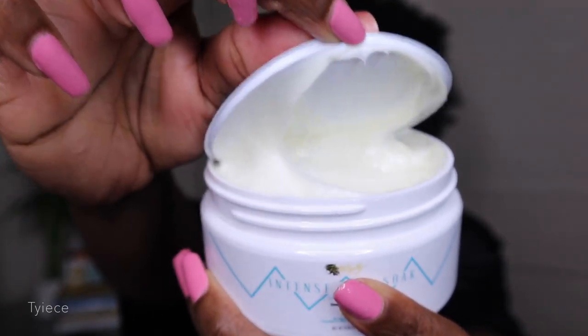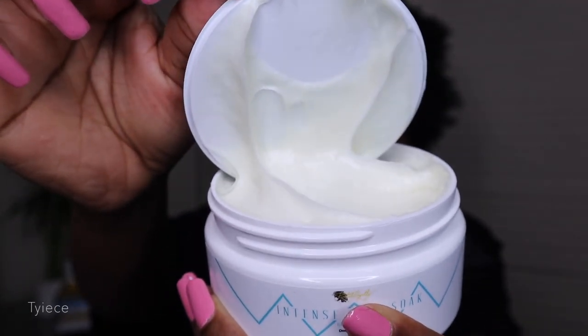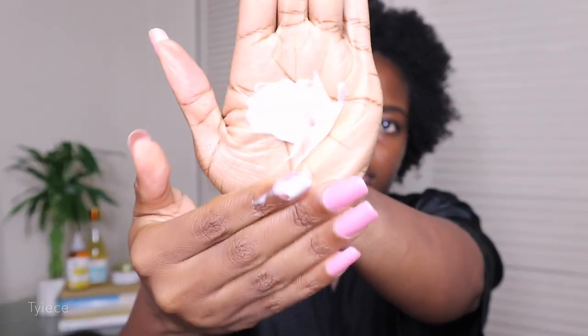Oh my goodness, I just love the texture of this creamy deep conditioner. It is so smooth. Ginger in here is very strong. If you're a lover of ginger, you can definitely smell the strong aroma of it in there. It reminds me of the Indulge deep conditioner that I love so much.